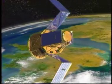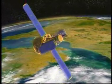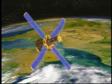Hi, I'm Michelle Larson and I'm an astrophysicist. An astrophysicist is a researcher who studies physics in space. I'm here at Vandenberg Air Force Base in California with the HESSI satellite. Let's take a look. HESSI, or High Energy Solar Spectroscopic Imager, is designed to learn more about the basic physical processes that occur in solar flares.